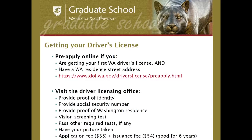You're going to want to go online to the website, dol.wa.gov, and make sure you look up everything that we talk about today, but also specifically they have an outline of the different fees for different types of licenses and so forth. Okay, and if you get, for example, an enhanced license, there might be additional fees that apply, so it might be a little bit more than that $89. I think it's like $126 or something. Okay.